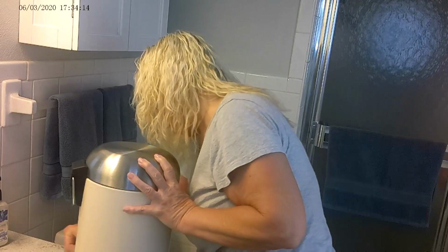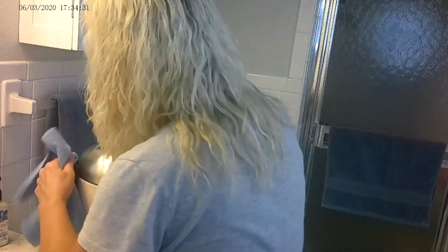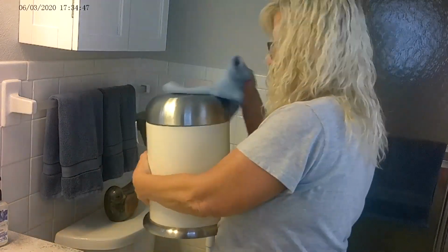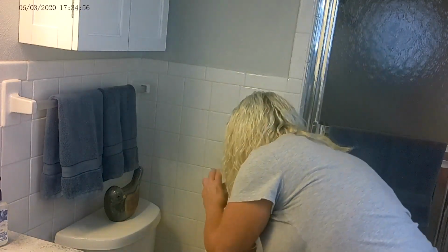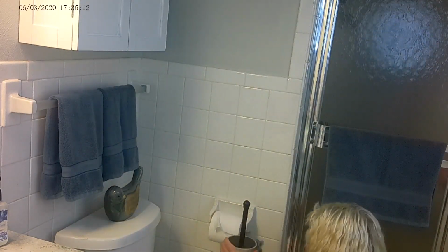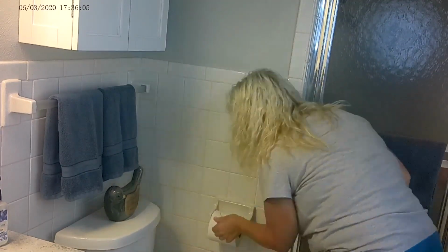I normally do day-to-day maintenance on the entire house to keep everything tidy and clean, and then every so often I go in and do a deep clean and do everything, just the little nitty-gritty things like baseboards and the top of cabinets, but I try to keep everything as clean as possible. But life happens, and when I get busy, it just doesn't happen.